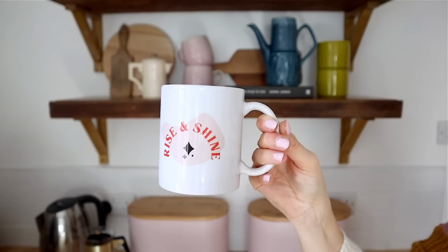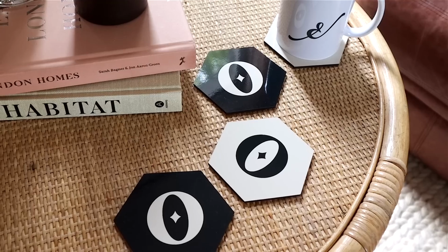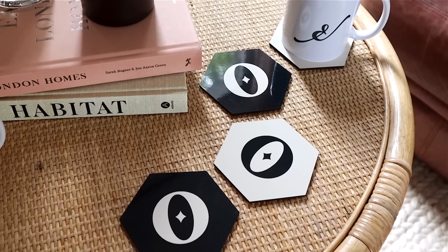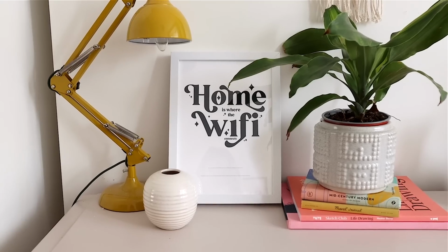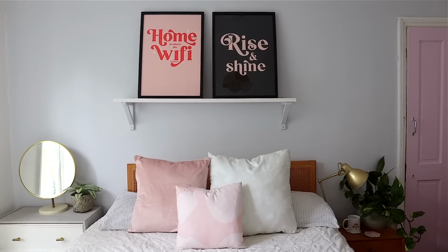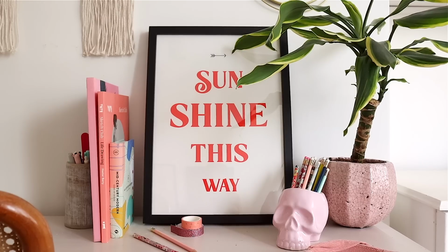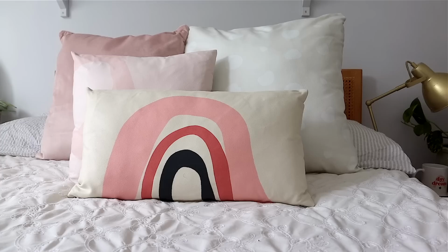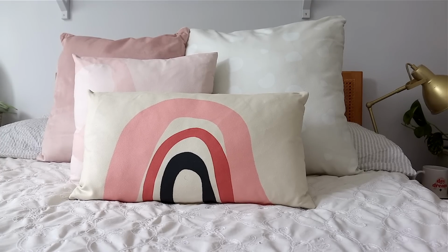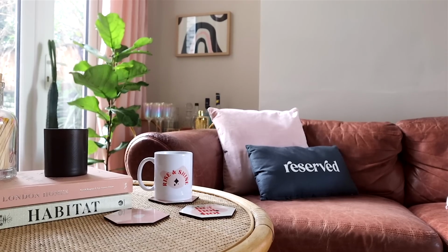So the collection, we've got mugs, coasters, throw pillows, prints and blankets, and they're the perfect small items that you can mix and match in your home decor. I really love the color palette. We've included lots of typography and some organic shapes, and I just feel like they perfectly fit in my home, and I'm just so excited to be able to share them with you. So you'll see a few of these sprinkled into the video, and yeah, this is what it looks like.